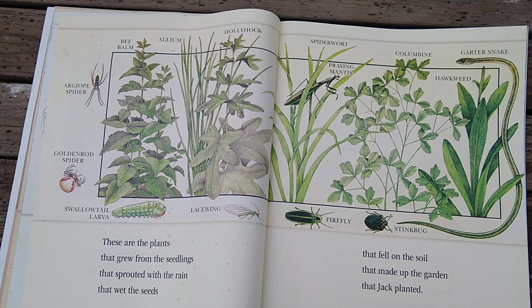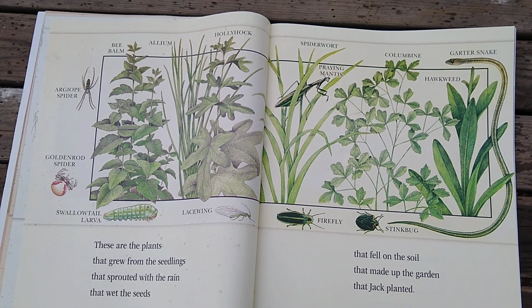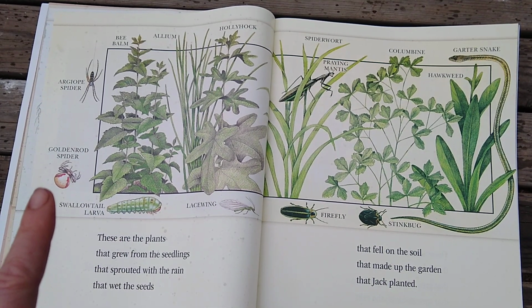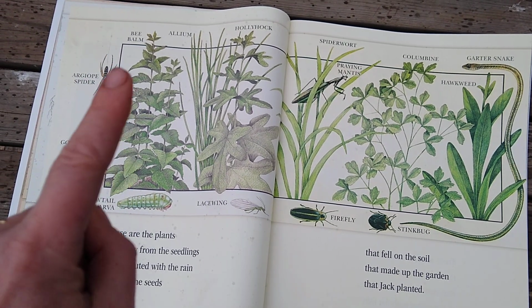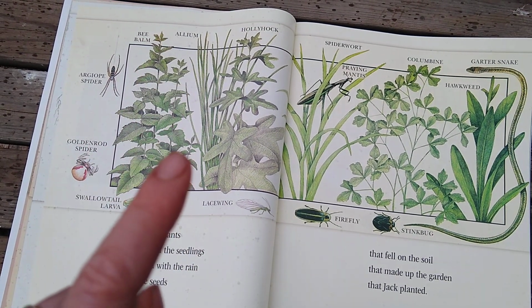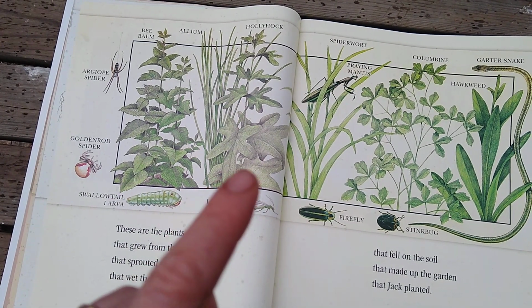Wait a second, I see some bugs in these plants. There's a swallowtail larva, a goldenrod spider, an Argiope spider. This plant is called bee balm. Wonder if it keeps the bees away. This is called allium. And this is called hollyhock. We have hollyhocks in my garden. They get pretty flowers on them.